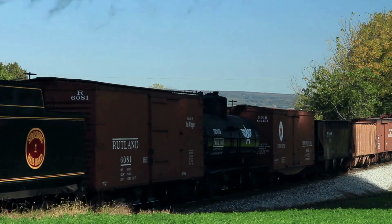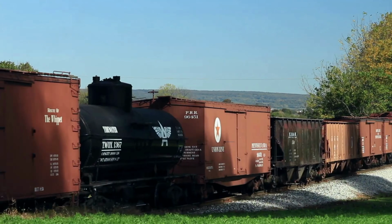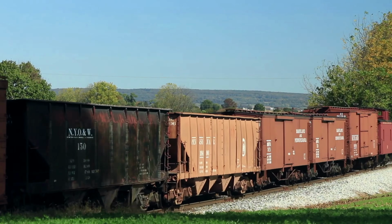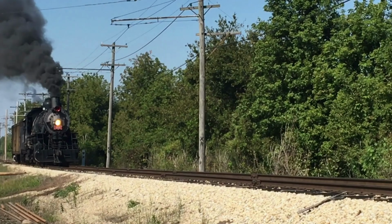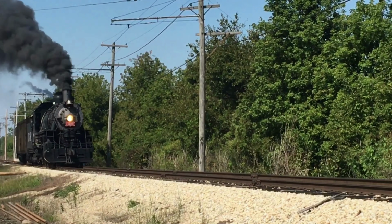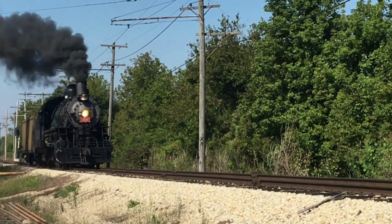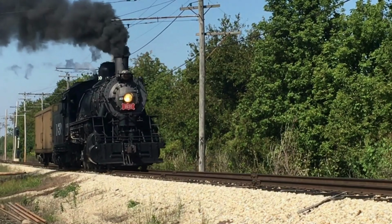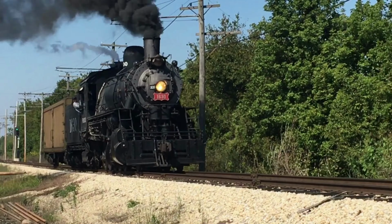Number 90 is one of two operational Decapod locomotives in the United States. The other one being 1630. 1630, however, is a Russian Decapod locomotive. This meant that she was built for Russia. However, it was never delivered and was sent to an American railroad, in this case, the Frisco.